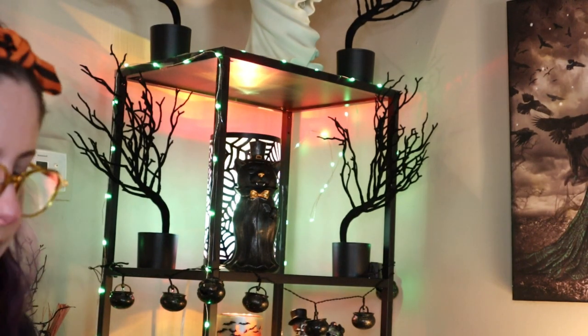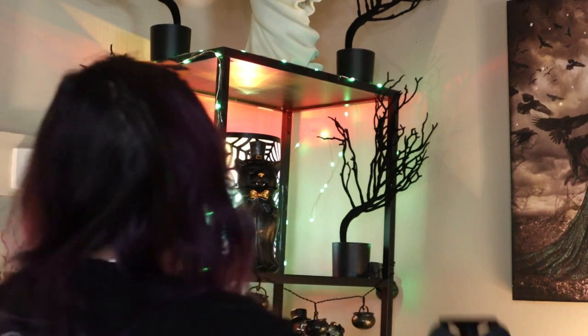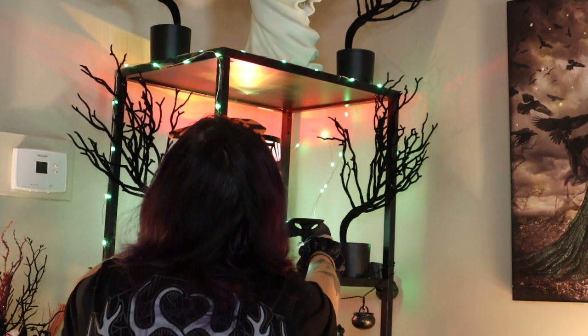I have these little bat pedestals. I got these last year from Target's dollar section. And I think I got like three of them. Yes, I have three of them. So I was like, oh my gosh, bat pedestals. So I think I'm going to use these to add a little bit of height to some things. I'm going to put maybe one on either side.